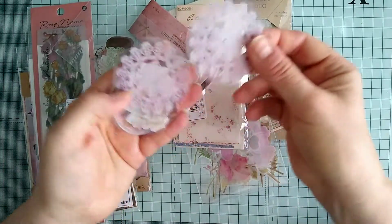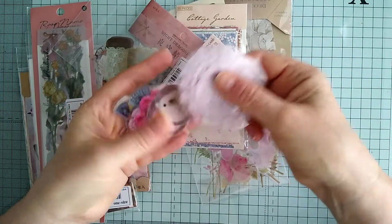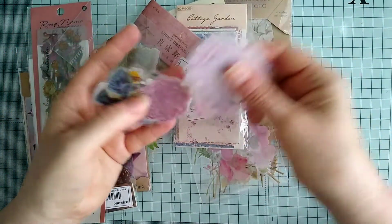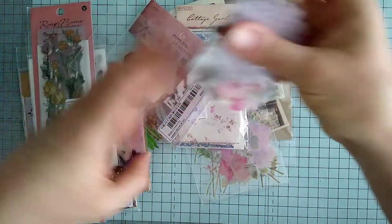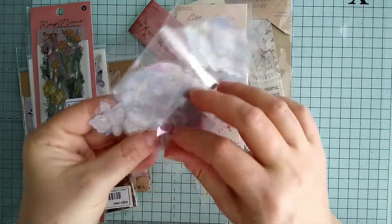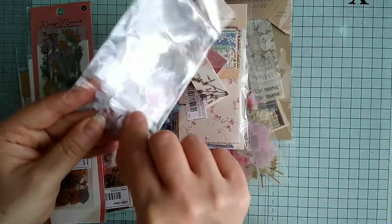But these look like sewing and crochet type things here. Little balls of wool. Oh, how cute. Little crochet flowers and doilies, and yeah. Right, so let's just pop those back in there, otherwise I'm going to have a sticker explosion. Oh look, little teddy trying to escape. Where is it? There. Go on in.